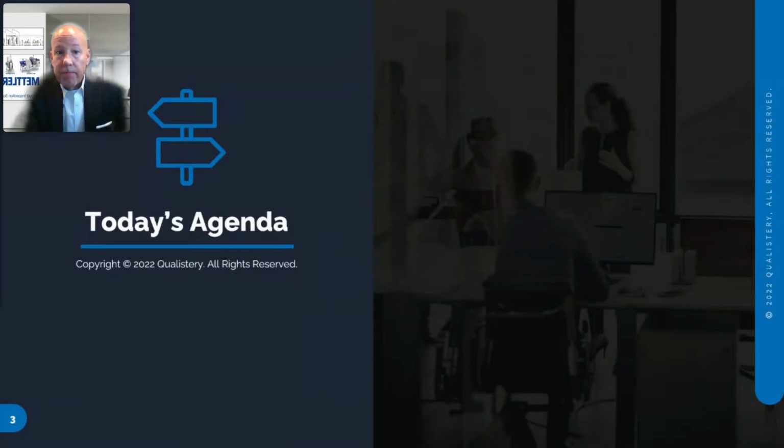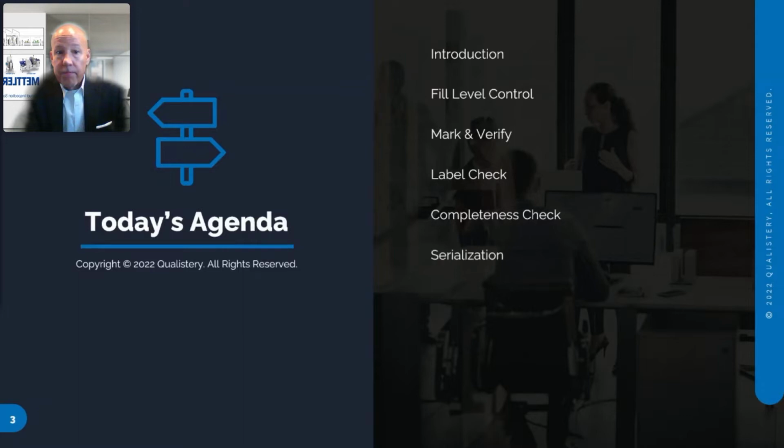For today's agenda, we will start with a brief introduction about the current state of the pharma market. We will then discuss 6 potential areas for product inspection along the production line that could help you enhance your quality assurance. These potential areas are fill level control, marking and verifying of single items like vials, ampules, bottles, label checks, completeness check of every carton. We will touch on serialization as well as aggregation. And in conclusion, we will show you a short video of what we learned. We'll discuss equipment qualification and provide some further supporting materials, as Jan suggested. Finally, we will spend a few minutes for questions and answers.